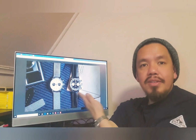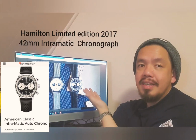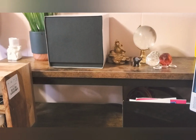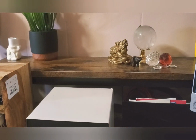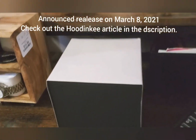About a year and a half ago, they actually had this on a limited edition basis, but it was a 42 millimeter, this specific one. Has better specs that actually fits everything that I want in a reverse panda. So let's go to the unboxing. I'm very excited, guys, because this is the first time I actually bought a watch straight from the dealer. And it just released about a couple of weeks ago. Well, actually, I think just a couple of days.